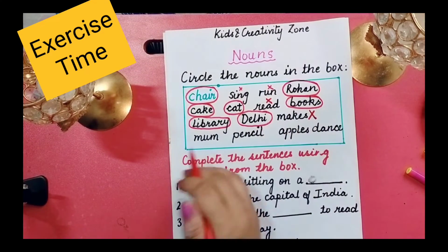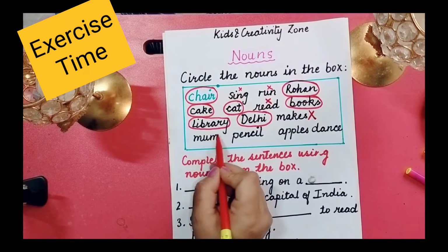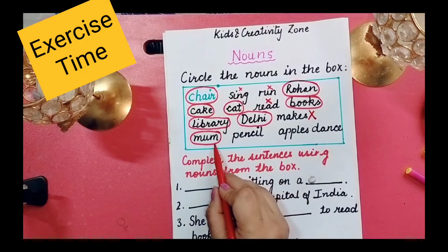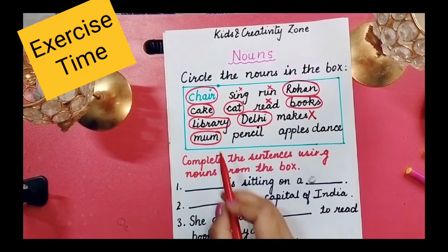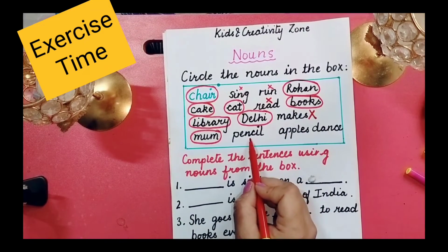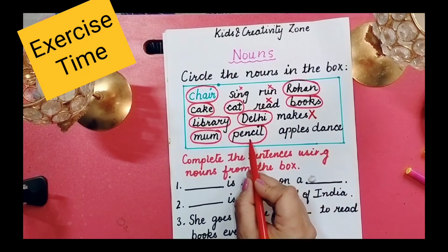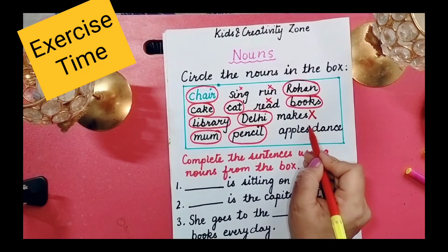Now come to the next word. It is mum. So mum is a naming word, the name of a person. So it's a naming word. So we will circle mum. Now come to the next word, pencil. Pencil is the name of a thing. So we will circle pencil. It's a naming word.